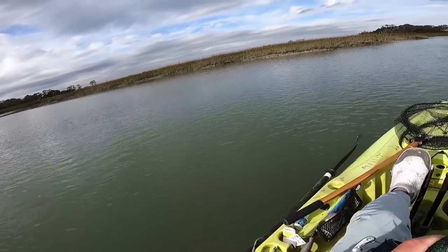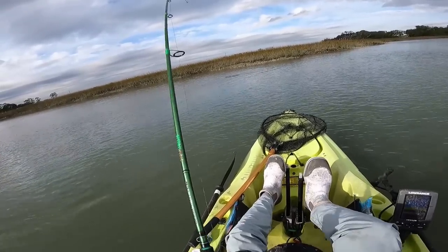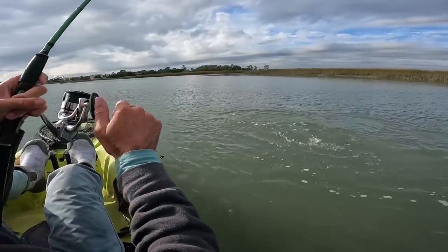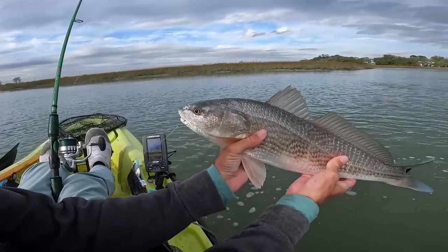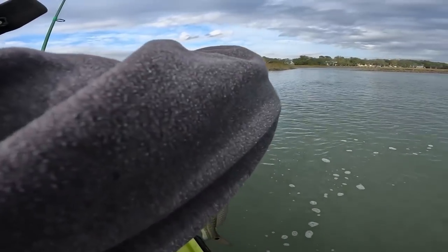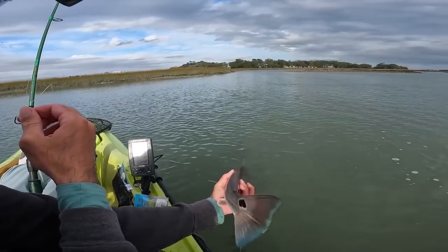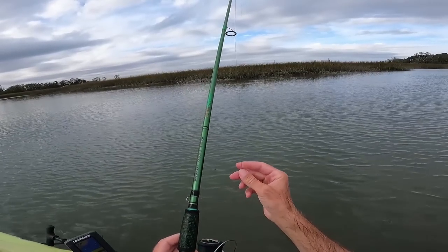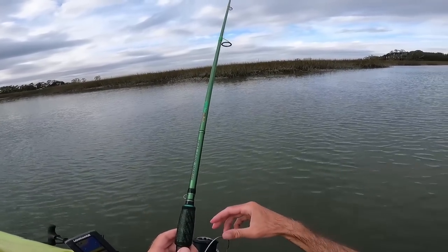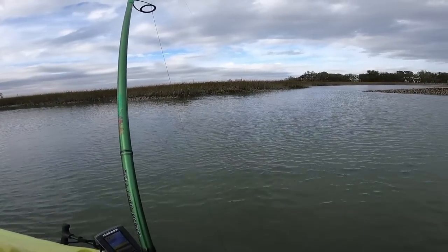Oh, we are on. There's another one. Nice. Insane how many reds are here. That's a little better. Look at that. Beautiful fish. Super fun too. Just got thumped hard. Oh yeah.